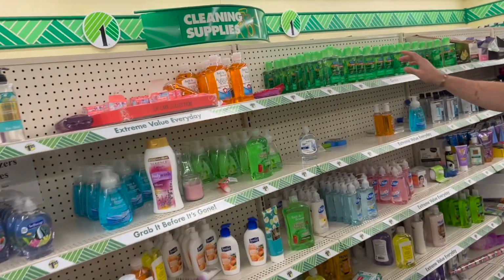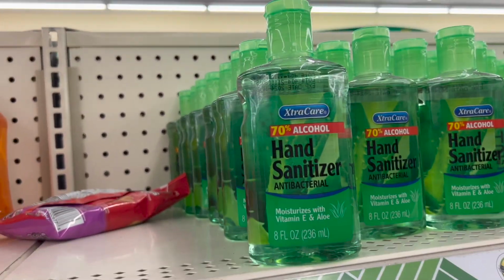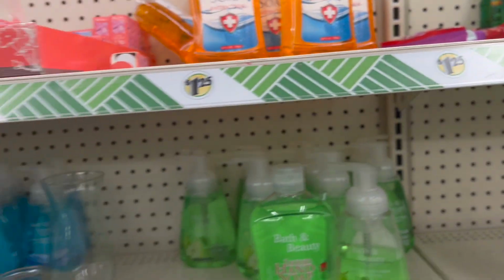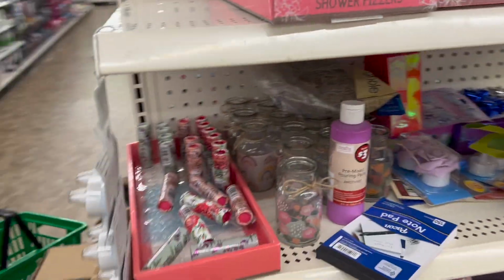Still Rona season. That's a huge hand sanitizer. You remember when we couldn't find these? We couldn't even find these. I know, right? Same for alcohol. My mom started making hand sanitizer. I made my own out of Everclear and aloe vera. I was paranoid about the hand sanitizer. Oh, with Everclear, that's going to kill everything.